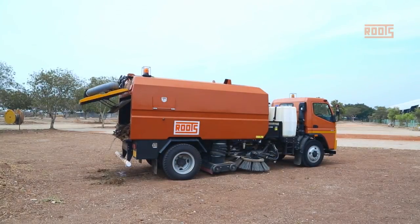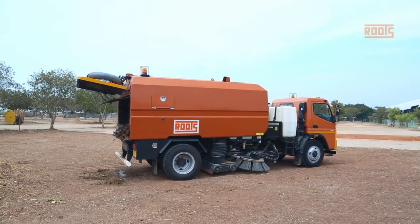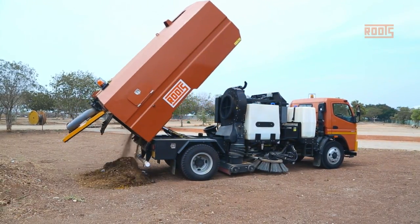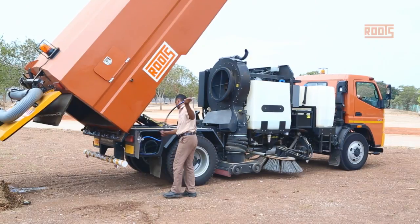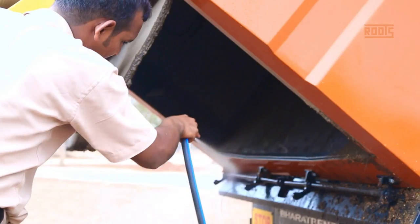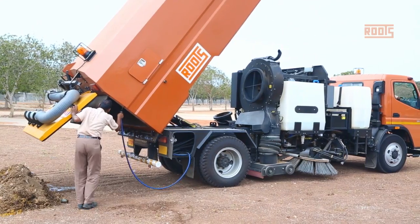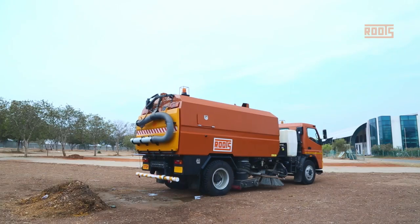The hopper has a powerful hydraulic system that tilts to an optimum angle, enabling to empty the collected debris from the hopper. The high-pressure water jet can be used to clean not only tough stains on roads and walls, but also the machine itself.